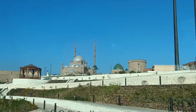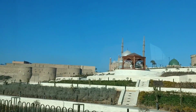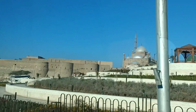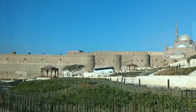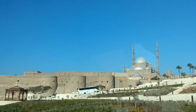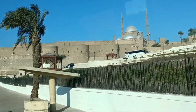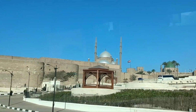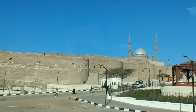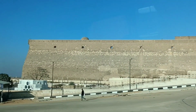Again, how old is the castle? From 1176, about the 12th century, but the mosque is from 1830. I mean, the mosque was built after the castle. So the castle was built in the 12th century, but the mosque in 1830. And how long did it take to build the mosque? 30 years. That one to the right side. And when you look at the domes, all the domes are covered by lead, not silver. It is lead, L-E-A-D. It is such a beautiful mosque, with its decoration and painting, how it looks at the castle, that one here.